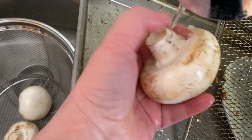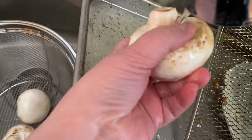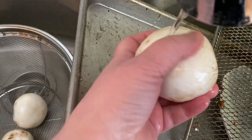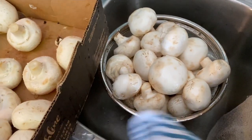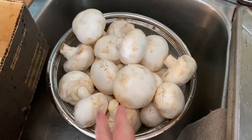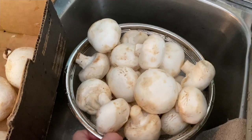I don't like running the water like this, but I'm going to do it more efficiently with two hands. I just wanted to show you how I clean off my mushrooms. I got these guys washed up. I'm just going to get these processed. I'll show you how I do it to prepare them for the freeze dryer or dehydrating.